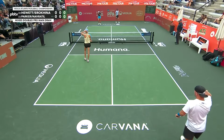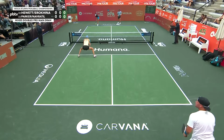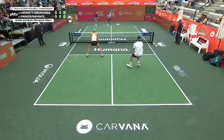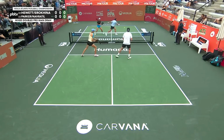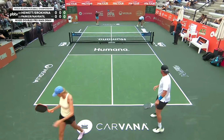Speed up frivolously from the kitchen line in this matchup. Yeah, get the paddles up, everybody, because it's coming off the bounce right at you. Let's play pickleball. Side out. Okay. Yeah. We've been getting some fabulous first points recently.